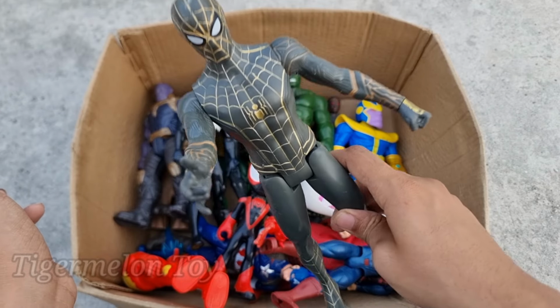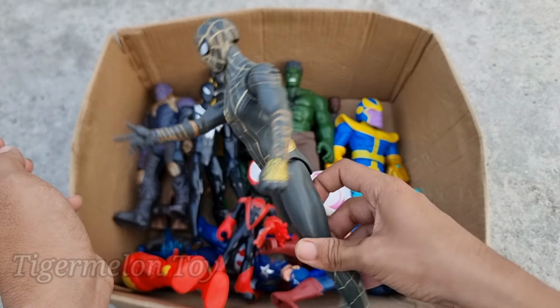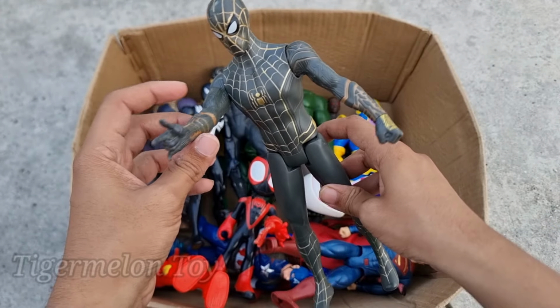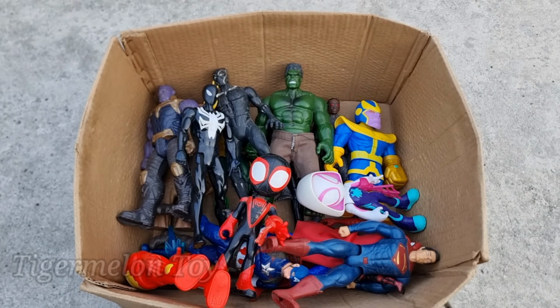Wow, guys, Black Spider-Man is looking very cool, guys. Look at his very cool webs, guys. He's such a cool and amazing superhero, Black Spider-Man. Wow, he's so cool.